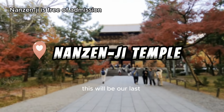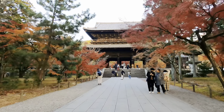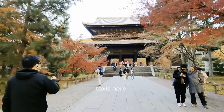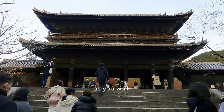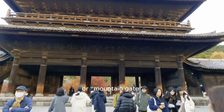This will be our last temple visit, so we just took a taxi because it will close by 4 or 5 p.m. and we only have 40 minutes left. Taxis here are more expensive than buses and trains, like double. This giant gate you see as we walk into the Nanzenji complex is called Sanmon, or Mountain Gate.